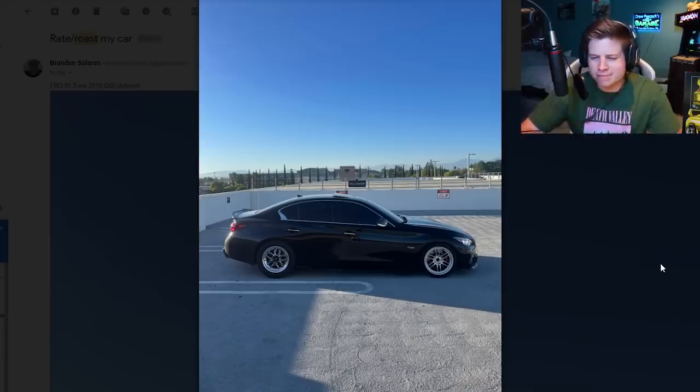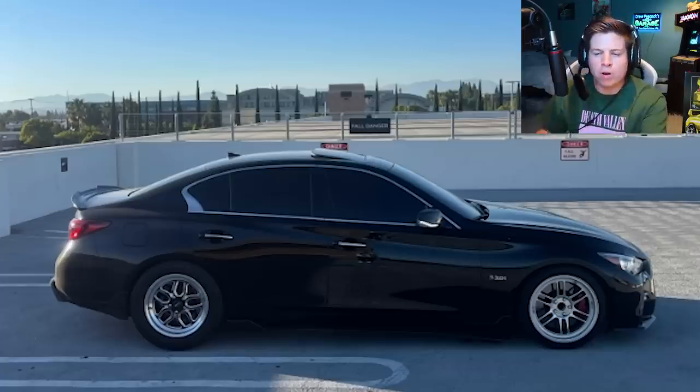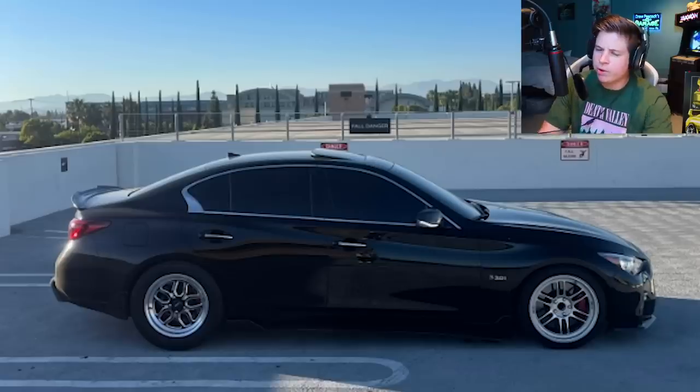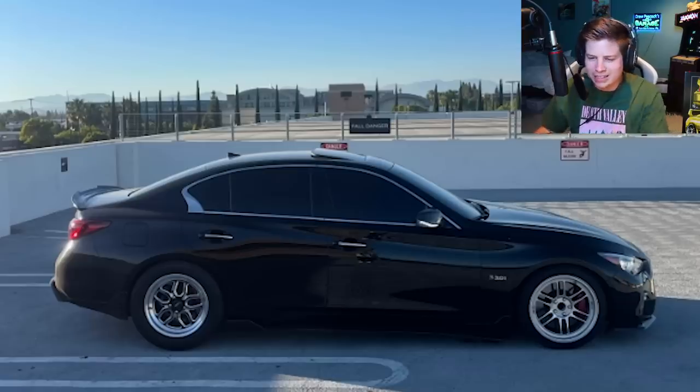Full bolt-on 91 tune Q50 Red Sport on welds? You put your car on welds and it's just full bolt-on on 91. Maybe brakes, 450 wheel horsepower, maybe? And you need welds and slicks? What is wrong with people? What is wrong with this generation? I can't stand this enough.